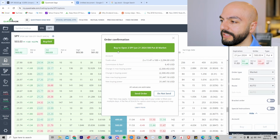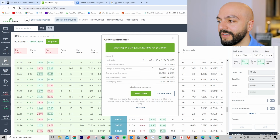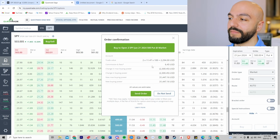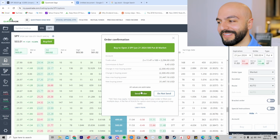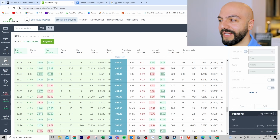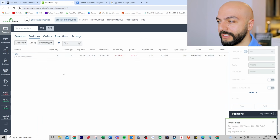Take a look at this. Buy to open, 2 SPY puts. This is in my tax-free savings account. It is $2,200. I need SPY to be 488 by that time to break even. Let's see what happens. So it'll get filled right away, and I'll just show you what it looks like. So here's my option.